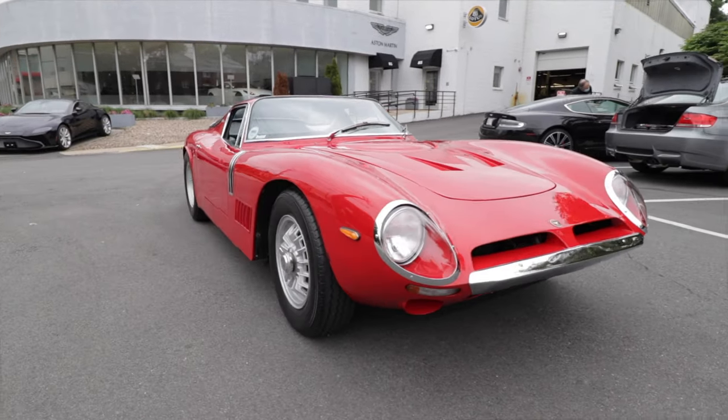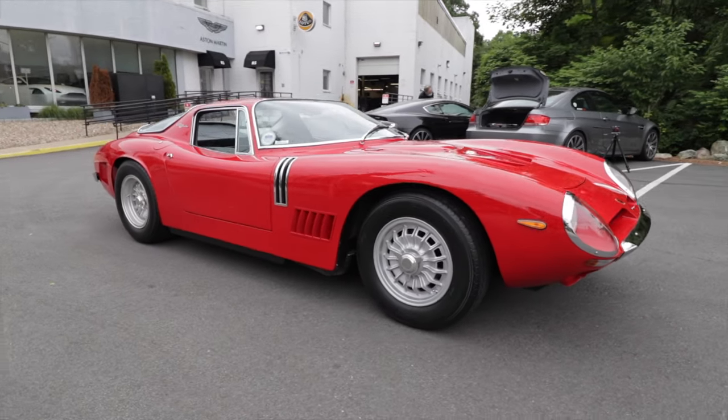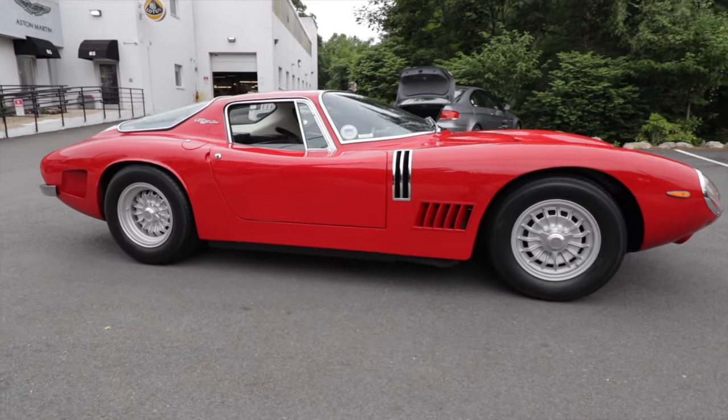You can find this Bizzarrini 5300 GT Strada for sale with the Bond Group in Waltham, Massachusetts.